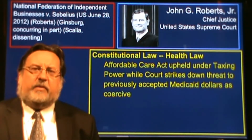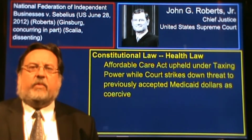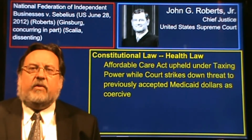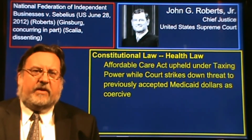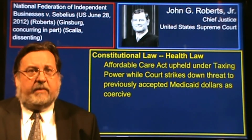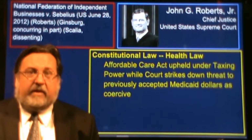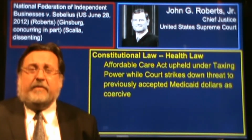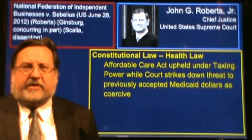I don't think, ultimately, we will be able to tell whether the Chief is really moving off in a new direction until we've seen his behavior in a half dozen or more important cases. So it may be 2 or 3 more terms of the court before we can tell whether something unusual is going on, or whether, as is certainly possible, the Chief simply decided at the end of the day, on the merits, and without intending to make any political statement, that the individual mandate really is just a form of taxation.